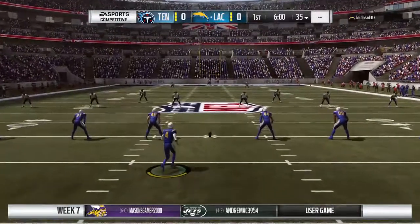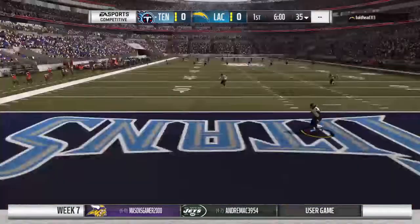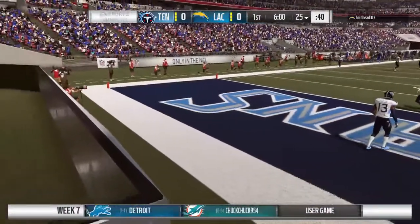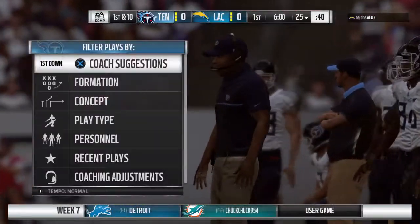Getting toward the halfway point of the NFL season. Week 7 is underway on EA Sports. And that'll carry over the back line of the end zone for a touchback.